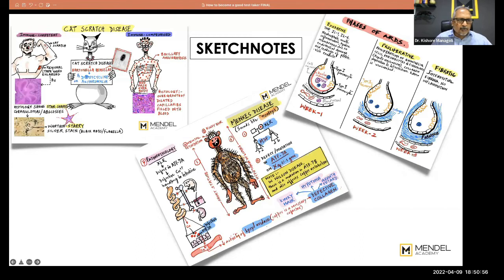So for an immune competent person, he will have regional lymph nodes. I hope you can see the cat scratch marks here. He will have regional lymphadenopathy, and if you biopsy it, you can see a star-shaped abscess. These are called stellate abscesses or star-shaped abscesses, which are very diagnostic of cat scratch disease.